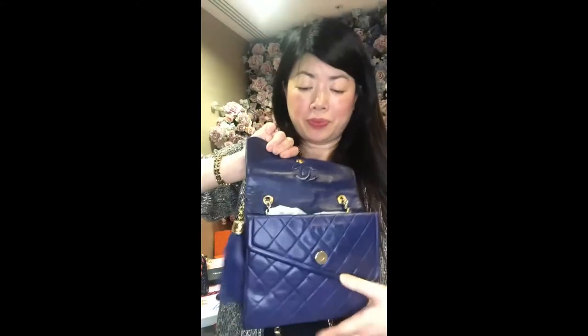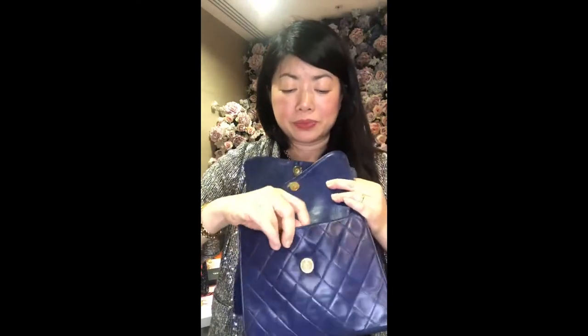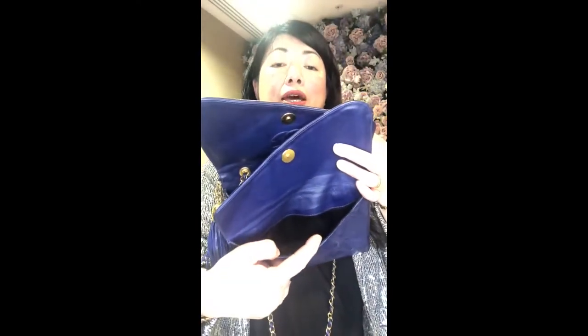And what's really clever, look, it opens up, this one. And it has that beautiful CC logo inside. And if you open up the second one, there's a lovely interior lining, and it's amazing.